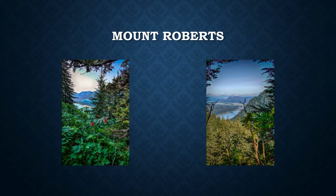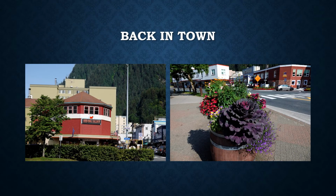There is also the ability to hike from the base to the top of Mount Roberts, which I didn't know was an option until my sister and brother-in-law completed that task. I think the tramway was certainly the easier way to go, but they are the adventurous sort. But the views from the top are just stunning, as you can see through these two pictures. After we finished hiking at the top of Mount Roberts, we rode the very steep tramway back down into town.